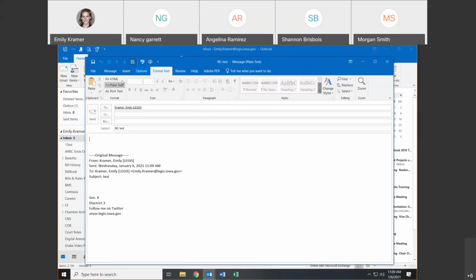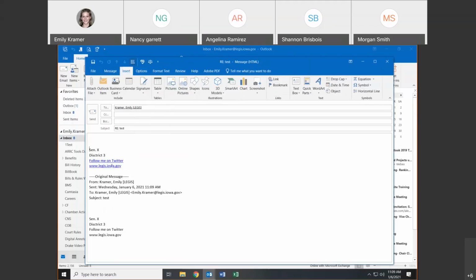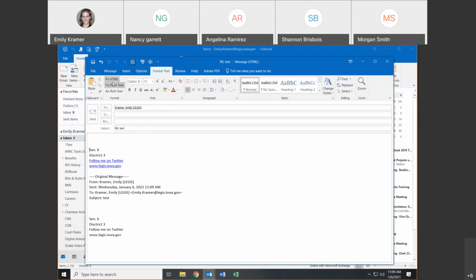You come up here to format text. You hit HTML. You come down here and reinsert your signature. And now you can see those links are active. So that's what it means. If you see the links disappear, it's generally because it's in plain text, sometimes rich text, but generally plain text. And you can change that right here to HTML, and then you get all of that functionality back.